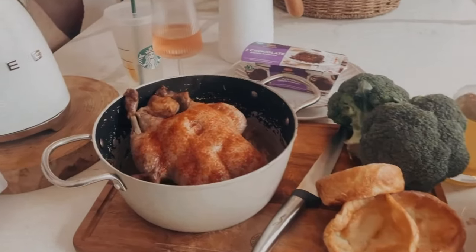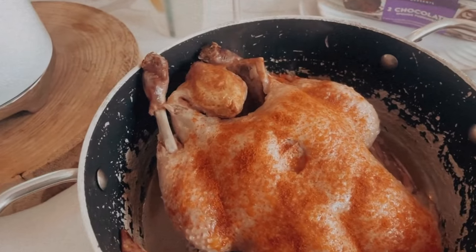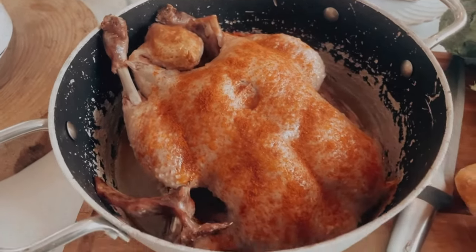So yeah, here's my roast duck. We are getting our cook on this evening, guys. I love Sundays, don't you?